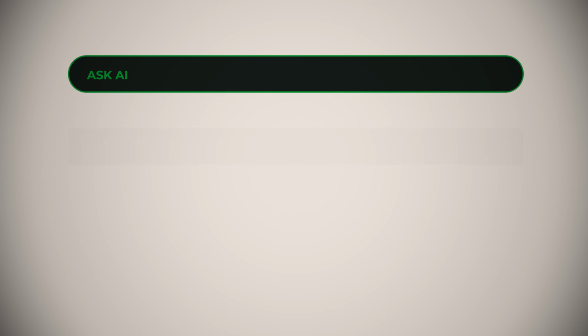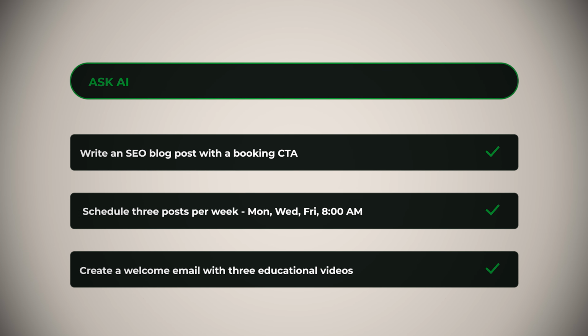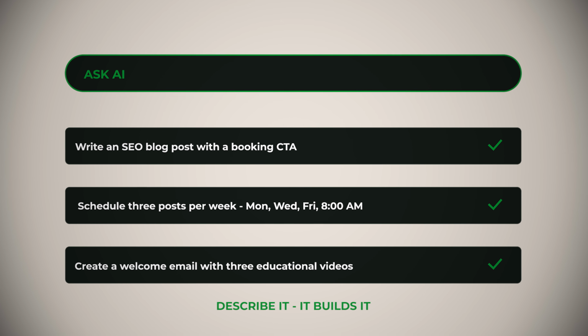And here's where it gets powerful. Once you have that content strategy, you use Practice Scale to build the infrastructure behind it. With Ask AI in Practice Scale, I can set up an entire marketing backend by just describing what I need. Create an email that welcomes my new leads, introduces Dr. Omobi, and includes links to 3 educational videos about the condition. Ask AI generates it.